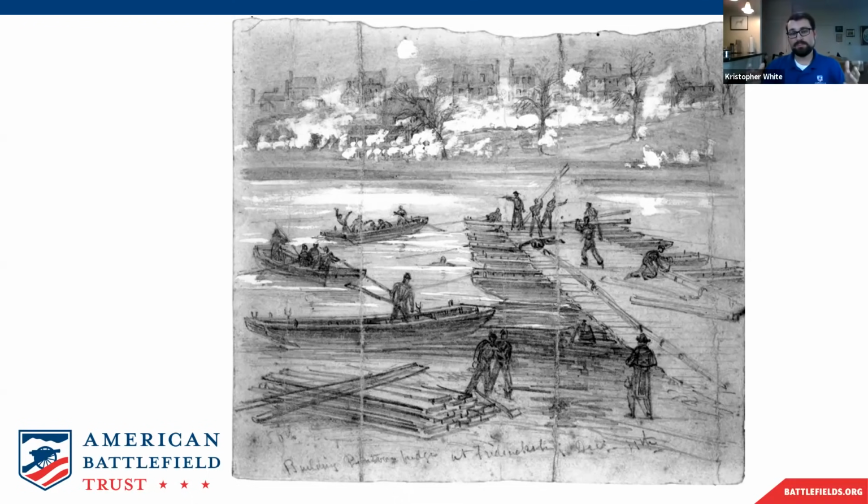What ends up happening is Barksdale's men, who were ensconced in the city, open fire on these engineers who are on flat boats, on a flat bridge without weapons. They're just going to be perfect targets. One Union soldier watching from the banks of the Rappahannock said that in the first volley, 2 officers fell dead and 19 men fell wounded on the first bridge that they saw.